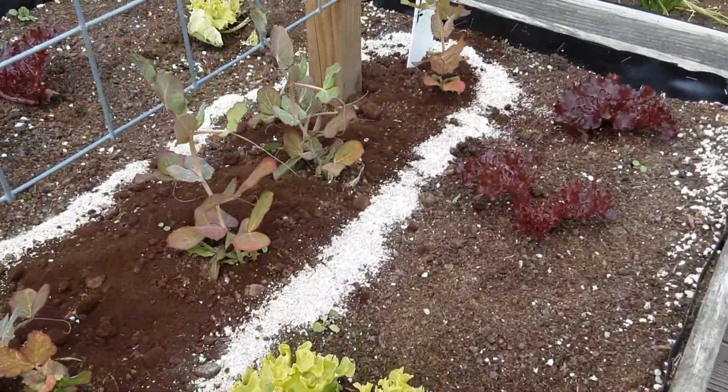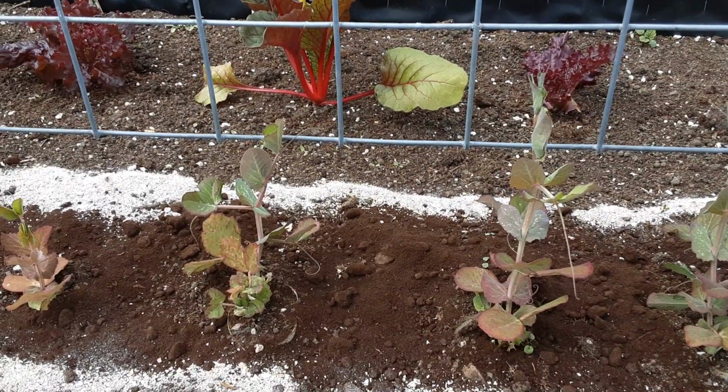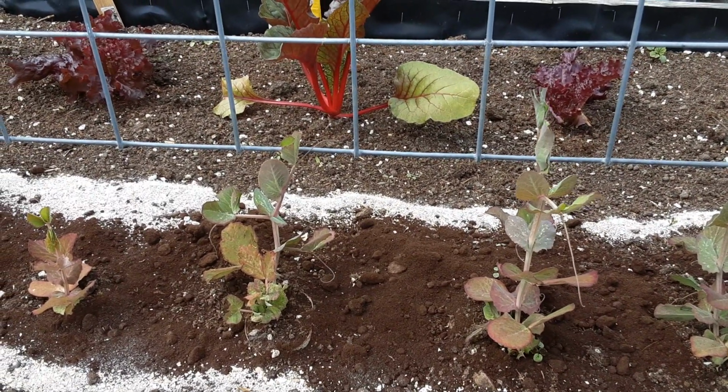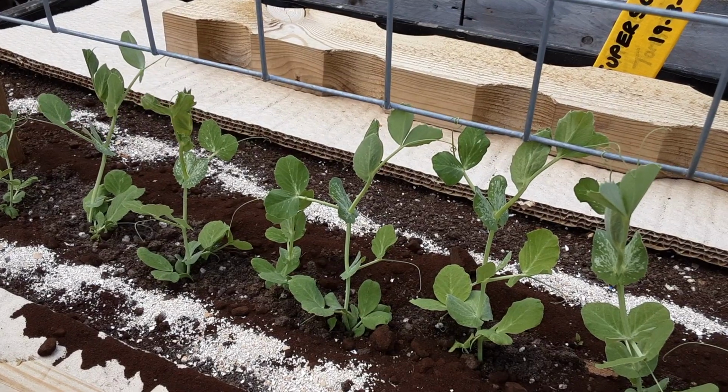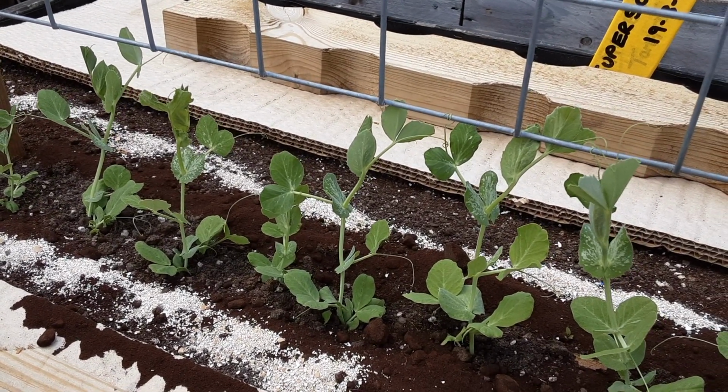Just a selection of lettuce. They've perked up, but you can tell the difference between these that have been outside in the cold and frost with these that were in the polytunnel that little bit longer, so it's worth holding back sometimes.